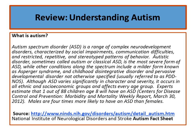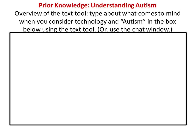And also it impacts, it says, experts estimate 1 out of 88 children age 8 will have an autism spectrum disorder. We also know that students can have what is called high functioning autism or Asperger's syndrome. So that's another sort of feature. We're going to talk about a variety of topics. We'll focus specifically on technology as intervention. Technology can also be a type of assessment as well.